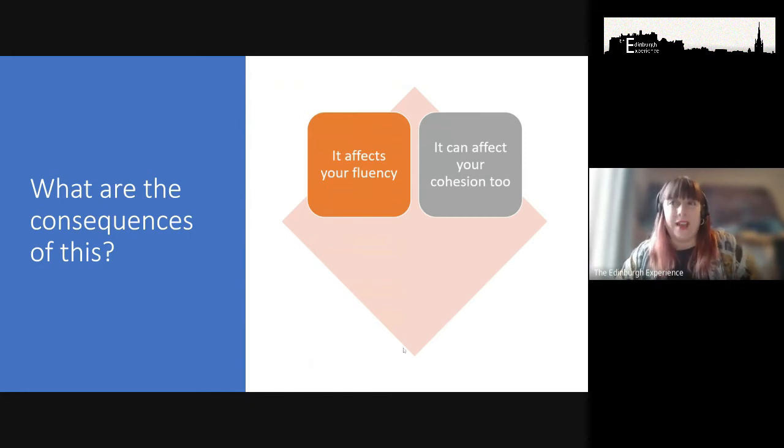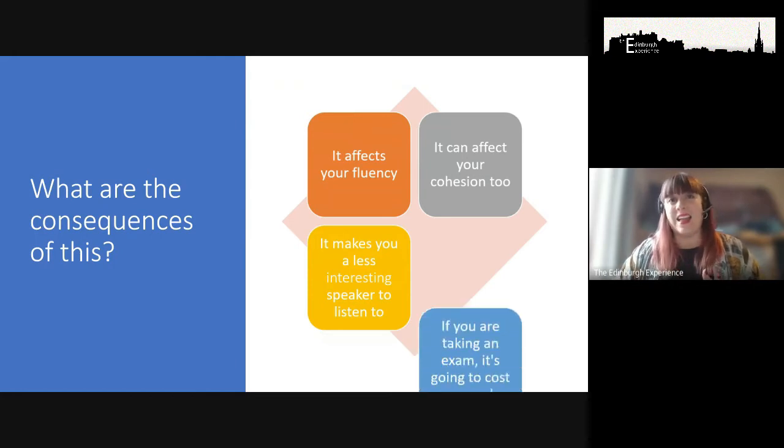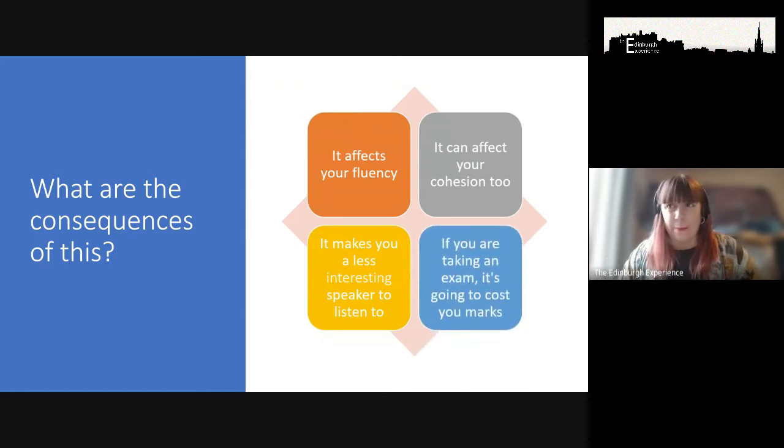Yeah. And depending on what environment you're speaking in, that can have some consequences too. Okay. It can also make you a less interesting speaker to listen to, because if you're taking very long pauses, obviously people don't maybe want to focus on what you're saying so much. And if you're taking an exam, these kind of long pauses are also going to affect your speaking mark too. So that's something that you need to consider.